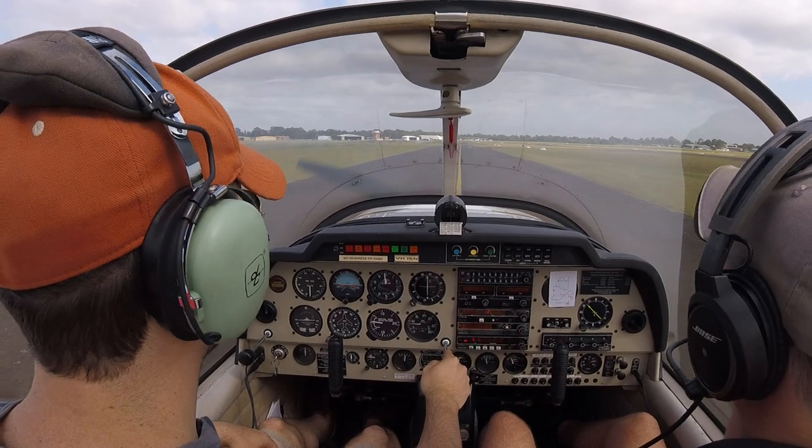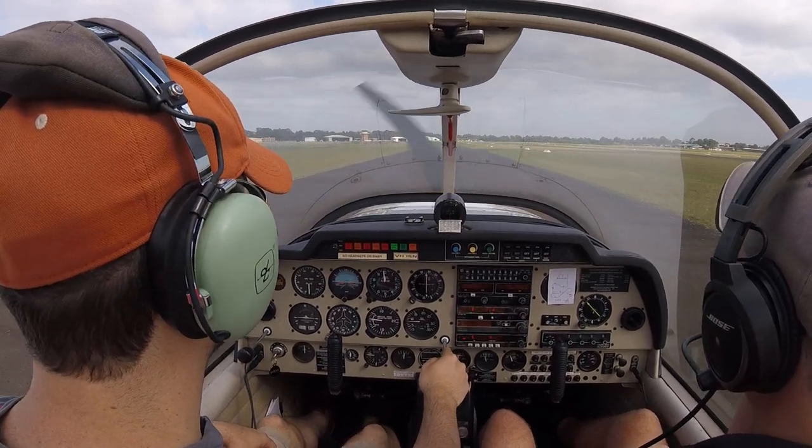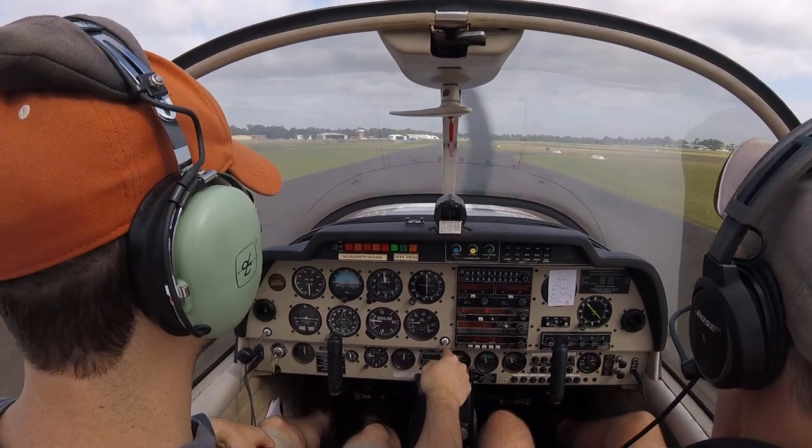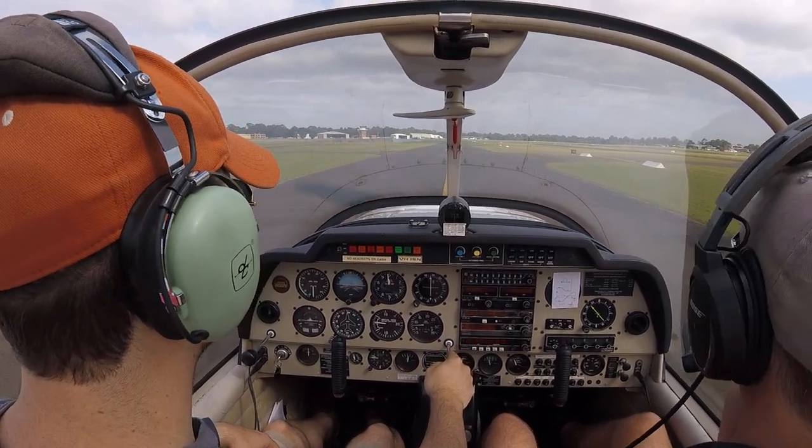Stone ground, 1560, request alpha circuit towards Delta. 1560 ground, start approved.